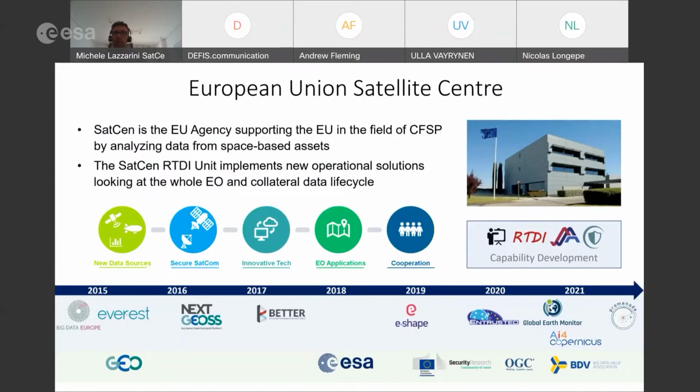These are the main 5 streams of our work. Exploring new data sources, Earth observation sources, of course, but not only, also from satellite and from aerial systems like drones. We also work in the GovSatcom area to shape the new GovSatcom capabilities for Europe. Of course, innovation technology like artificial intelligence and big data, mainly to provide Earth observation applications, and also cooperation is a very important part of our unit activity.